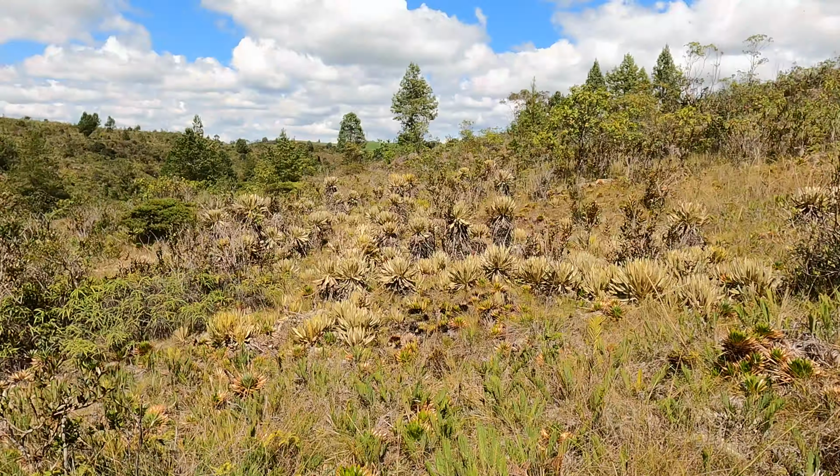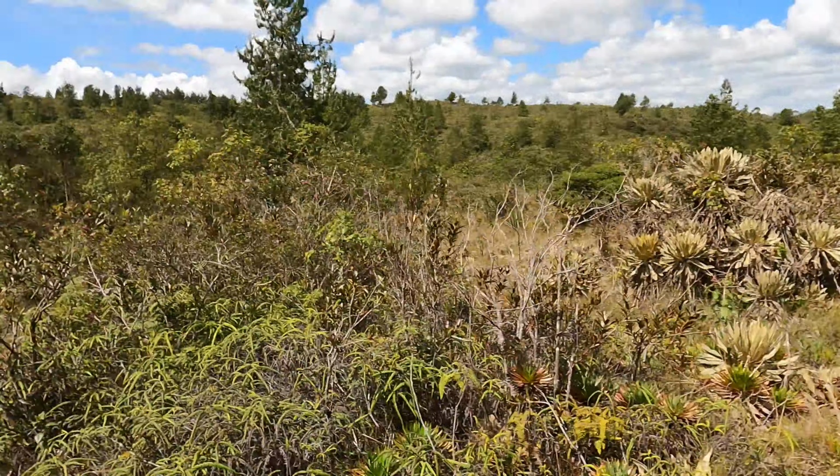And do people eat this? No, we don't eat this. I don't know if you can eat it. Wow. This smells so good. It's almost like sage or something. You can make perfume with it.